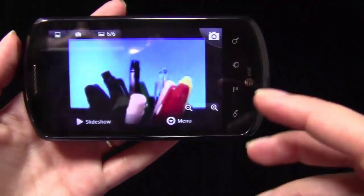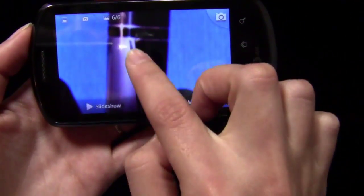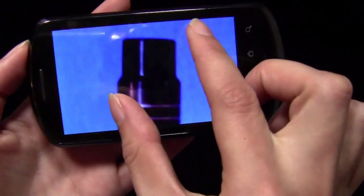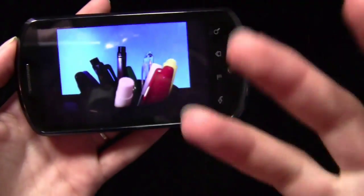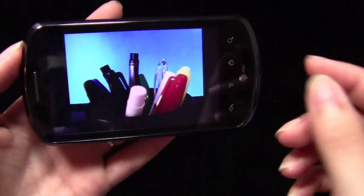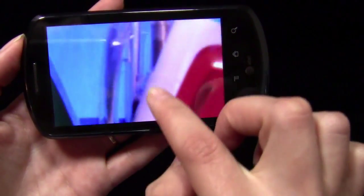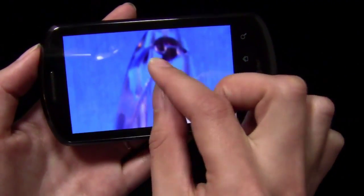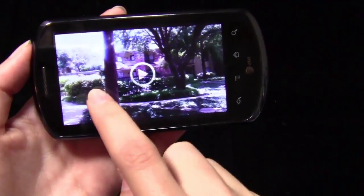The problem is just that if you do take a close-up photo, you get closer to it, you're going to see that it is kind of blurry. It's not too grainy, which is probably the best thing. For me personally, I can handle a little blurriness. I just don't like it when it's grainy. So, far away pictures, great. For close-ups, probably not the best.